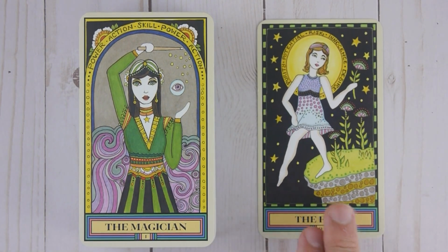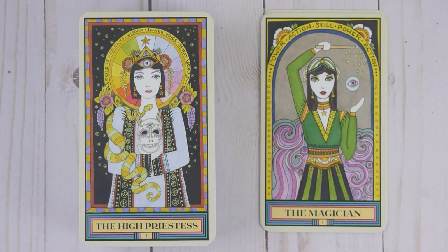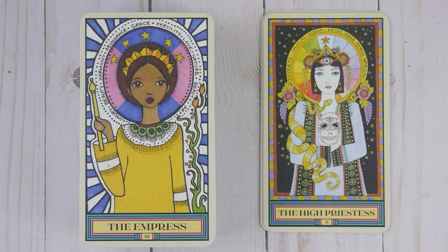The Magician. I'm going to read the keywords that I see. So the Magician, the keywords up there: power, action, skill, power, action. So they repeat themselves. The High Priestess: secrets, dreams, wisdom, inner voice, spirit world. The Empress: luxury, beauty, harmony, abundance, grace, fertility, love, nature, beauty, art.